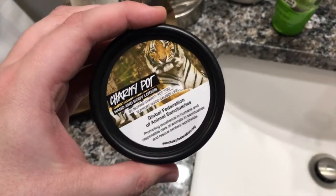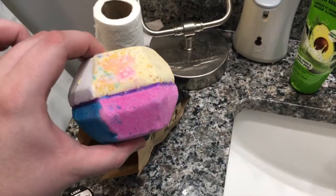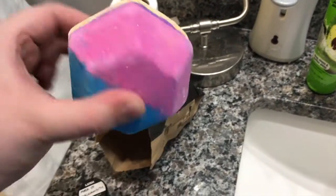After I get out of the shower, I am using the little charity pot lotion that I got, and this is the bath bomb that I am using today. I forgot what it's called. I just read what it was called, but I completely forgot, but that is what I'm using. Yay, exciting bath bomb things.